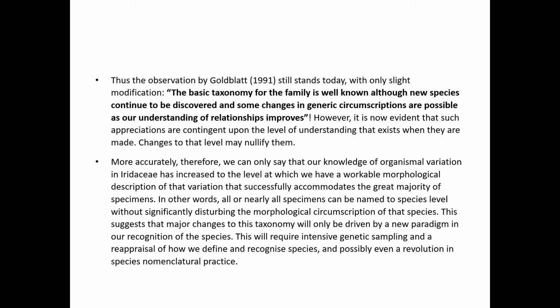So what this suggests to me is that major changes in the taxonomy are going to require a whole lot of new sets of data and appreciation of what the species are, because I think we've gone as far as we can with the current way of defining species. And so any big changes are going to require a new way of understanding species, and that's going to be DNA-based studies, if they're ever done at all. And that's necessary before I think we overturn anything. So we'll see in 30 years' time if someone says that was true or not true.